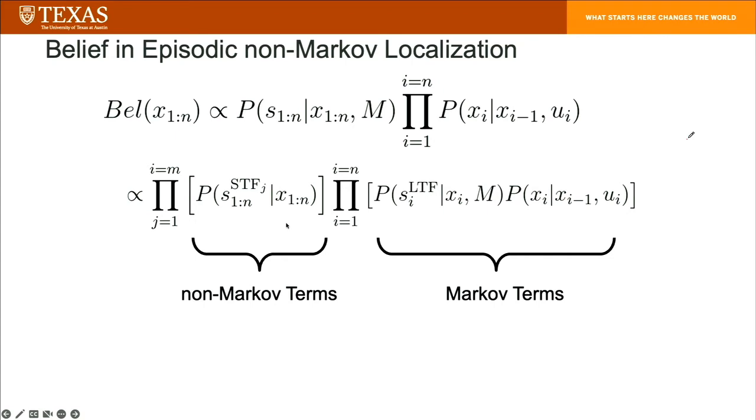What's interesting about this is that if you deploy in an environment where all of your objects match the map, these non-Markov terms go away and you're left with only Markov localization. So this algorithm automatically reduces to Markov localization when everything can be explained. If none of your observations match the map, all of your observations fall into these non-Markov terms, and you essentially end up building up a local map on the fly to make sense of what's going on. So this algorithm is essentially spanning the gap automatically between just making sense of what you see and building a map.